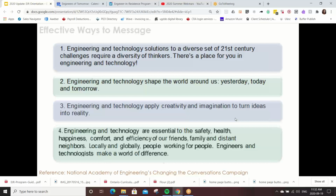Luckily for us, the National Academy of Engineering, based on their research, found four that really resonate with young people. So these aren't four that you have to regurgitate word for word. These are just the idea behind how you want to think about integrating this type of conversation into the activities you're doing.